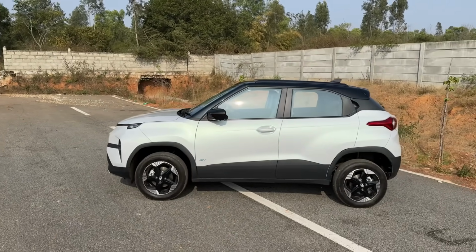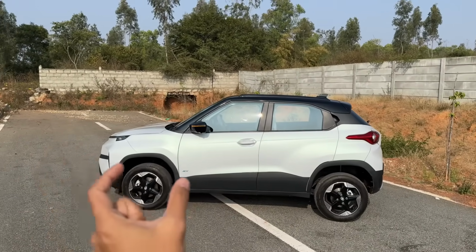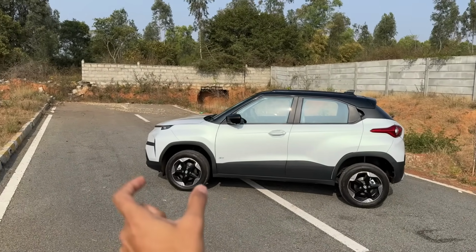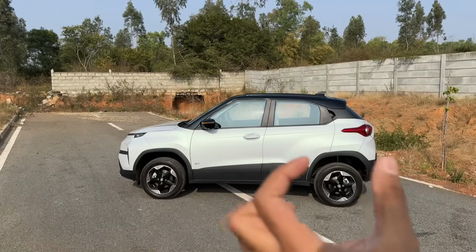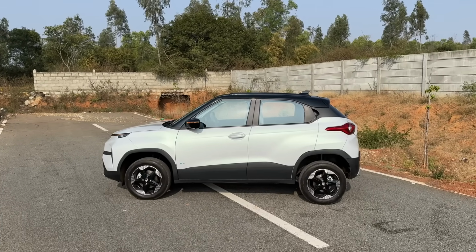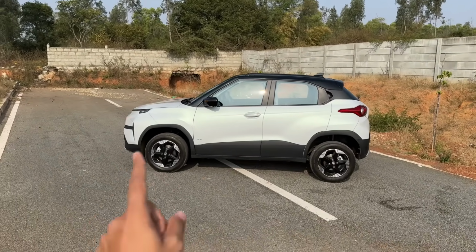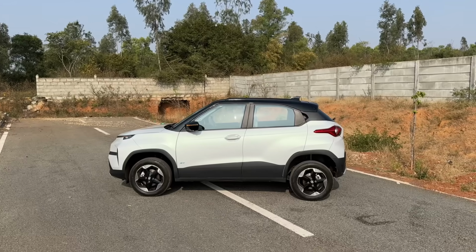Now straight away, let me tell you what is the difference between the standard range and the long range. 25 kilowatt hour battery pack, 35 kilowatt hour battery pack, 82 horsepower, 122 horsepower, 114 newton meters of torque, 190 newton meters of torque, 315 kilometers claimed range, 421 kilometers claimed range, and 0 to 100 kilometers per hour in 13.5 seconds, 0 to 100 kilometers per hour in 9.5 seconds.